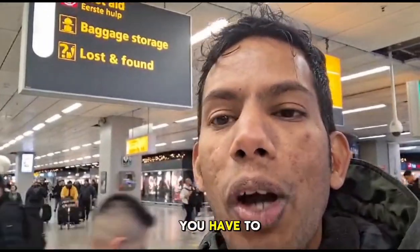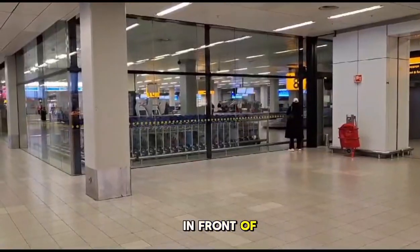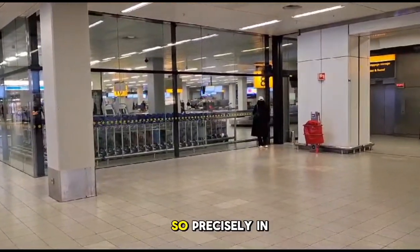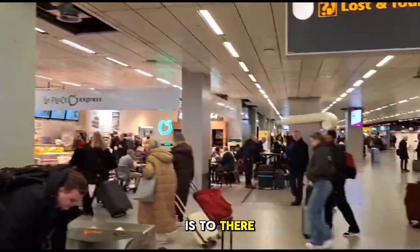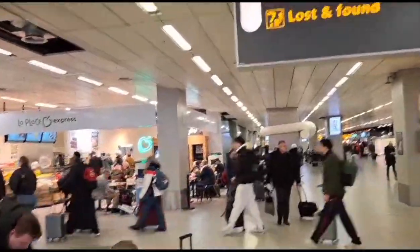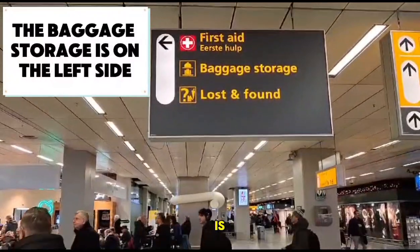So first of all, you have to know that there are 4 terminals where you can come out from: Departures 1, 2, 3 or 4. So right now in front of departure 1 and 2. So precisely in between departure 1 and 2, this is 1 and the next is 2 there, and in between there is a passage where these people are going, and that is where on the left hand side the baggage storage is.